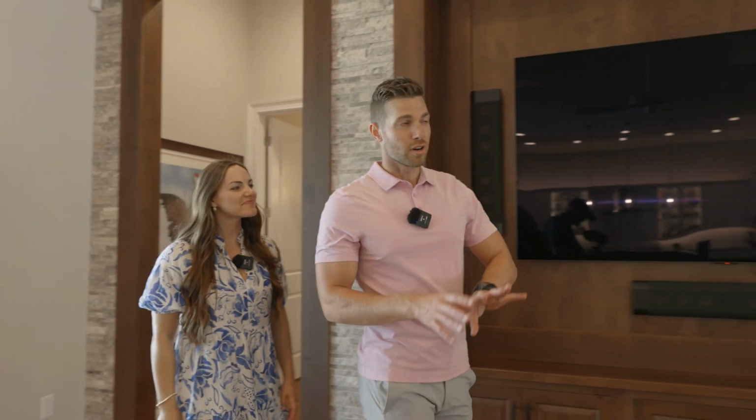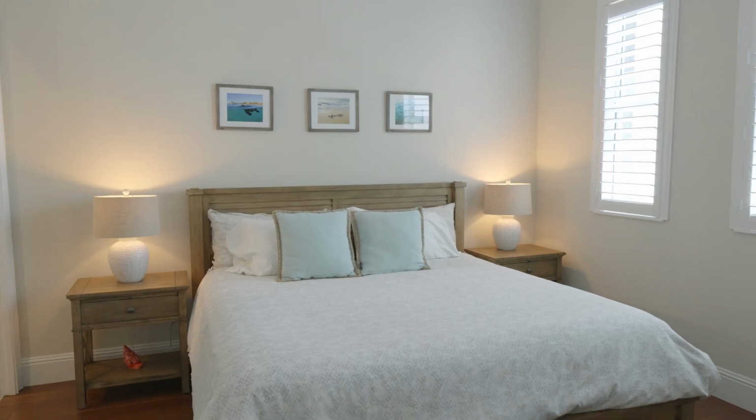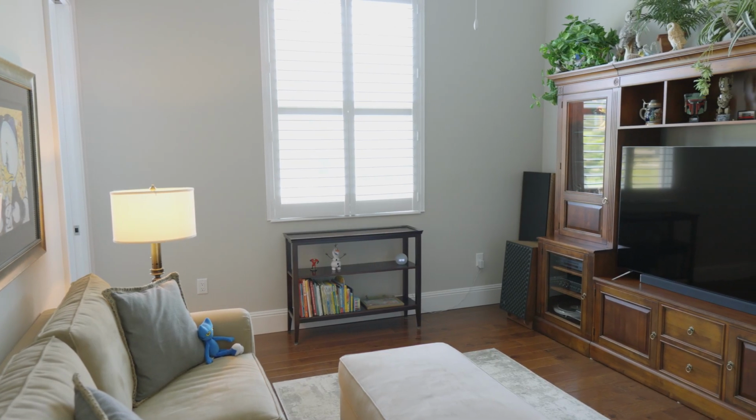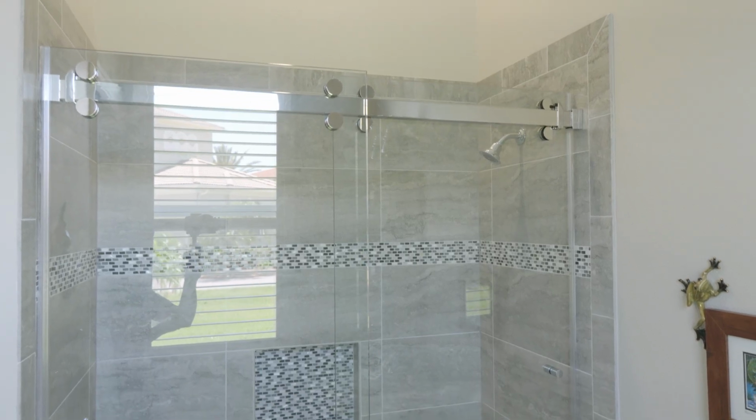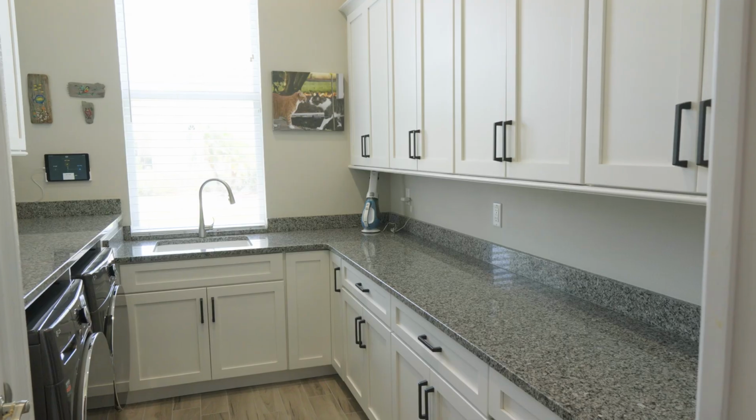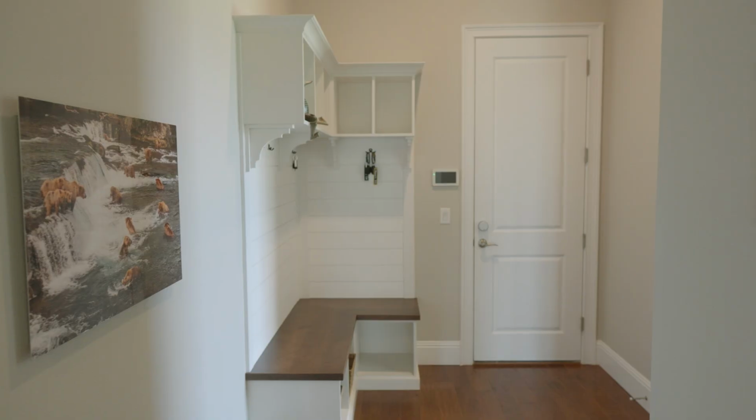So coming out of the master, if I head directly towards the front of the house, I've got my first bedroom just off to the right-hand side. And then you have your other 2 bedrooms on this side, and they're all ensuite bedrooms, so they all have their bathroom attached. And then there's also the laundry room back there, and then a little drop zone mudroom station just right outside of your garage.